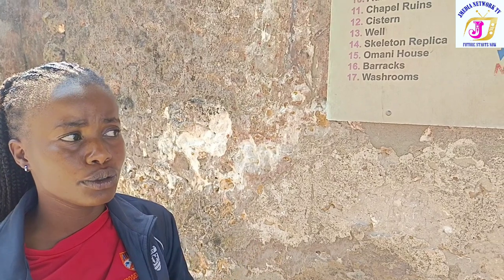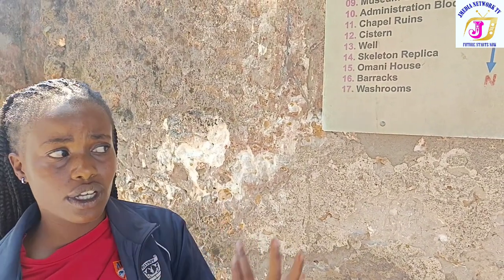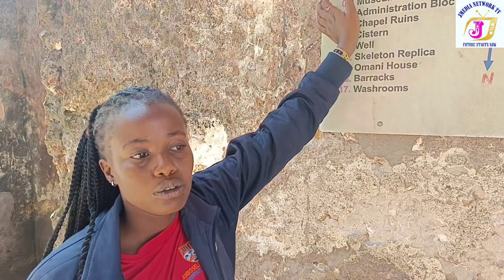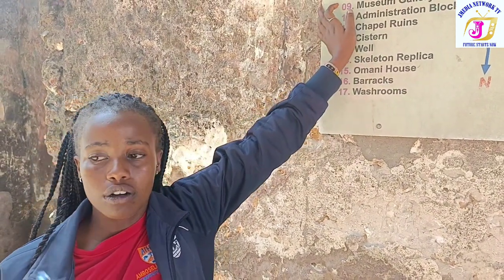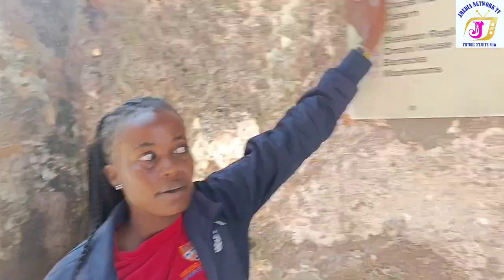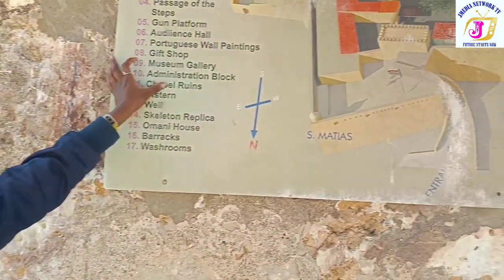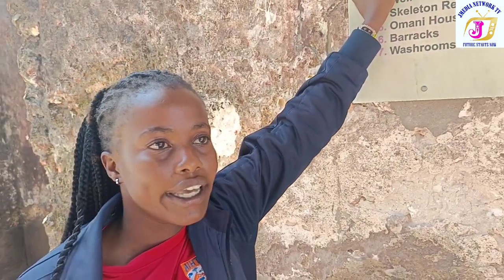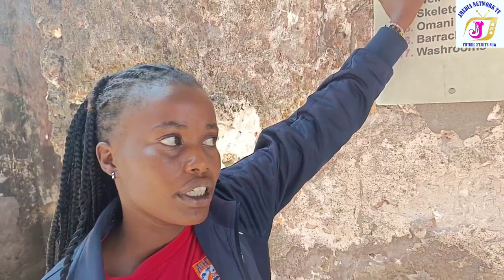The first people to use the fort were the Portuguese, and they constructed the fort in the year 1593. It took them 3 years to do the carving of the fort with the help of the local community, which was Kenda by then. There were 4,000 people inside here doing the carving. But the people never had enough skills to do the raising of the wall, so they sought help from India, where the Portuguese had placed their trade headquarters.